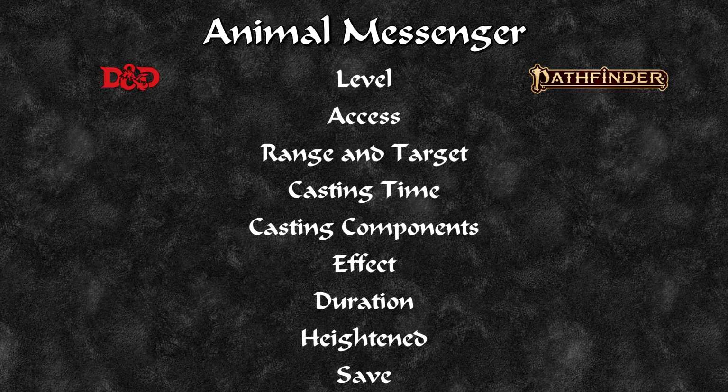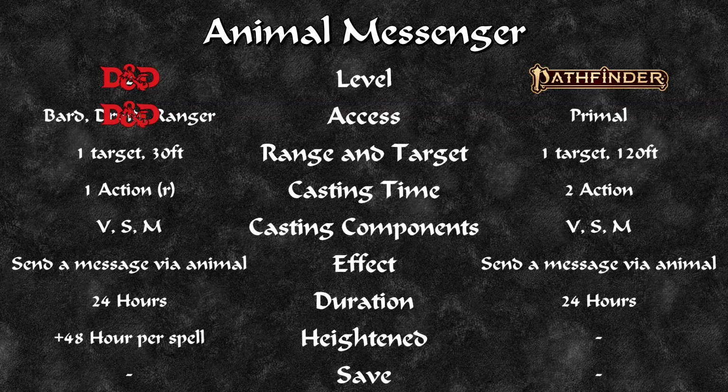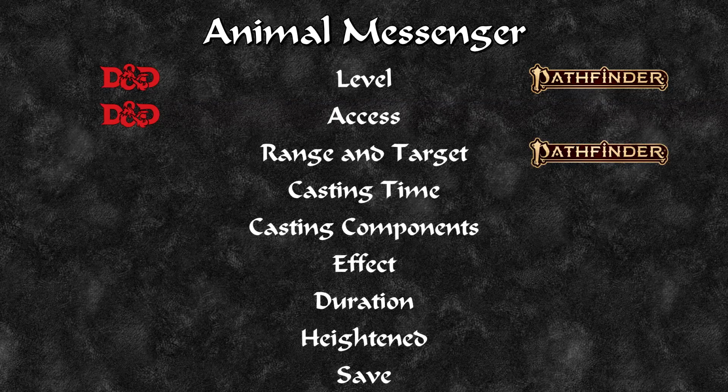Now access, for Pathfinder, only primal casters can actually have access to it, whereas D&D, the Druid and Ranger, which are your primal casters, have access to it. However, Bards also have access to it, so I'm giving this a win for D&D. For the range, each have one target, however Pathfinder is 120 feet, D&D is 30 feet, so this will be a win for Pathfinder.